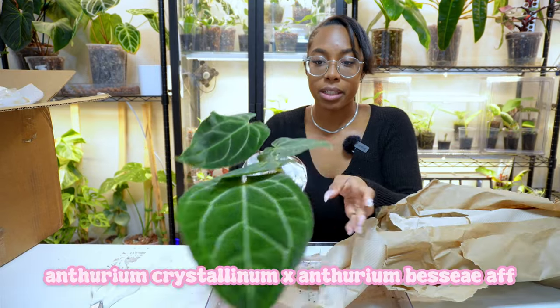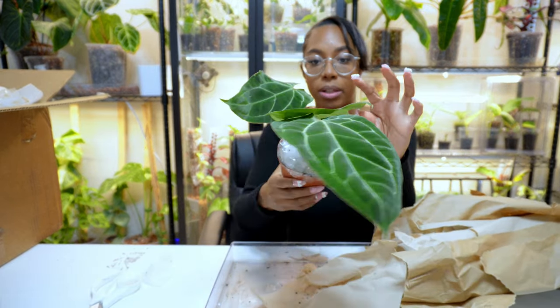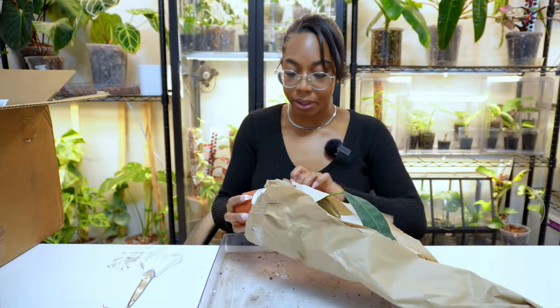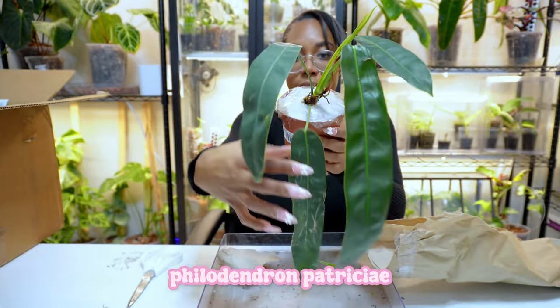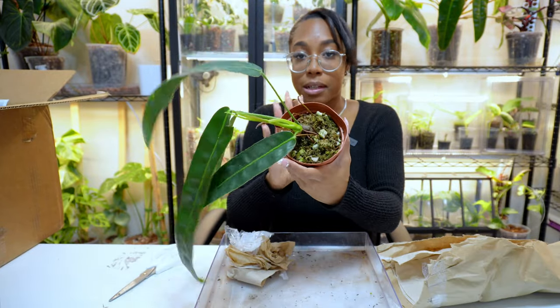This one here is Anthurium crystallinum crossed with Anthurium Bessier AF. I have one of these already in my collection, and I love it. It gets really, really big too. And this is the other Philodendron Patricia right here, and it's similar size to the last one. This one is a nice leaf here. It is really pretty. It's a really nice philodendron too. And just like the last one, this one is in moss too.